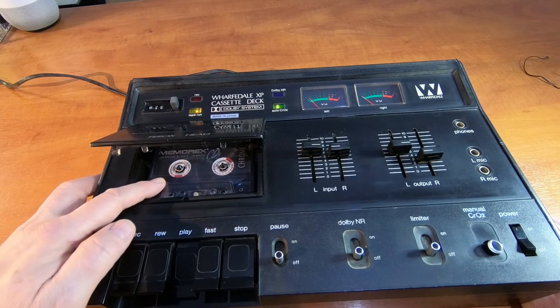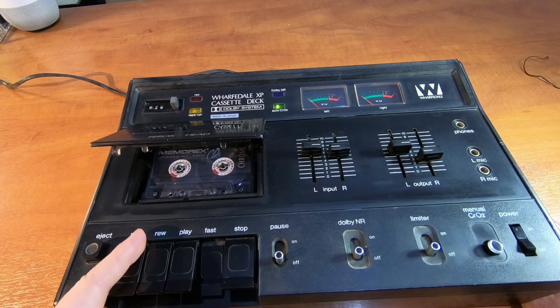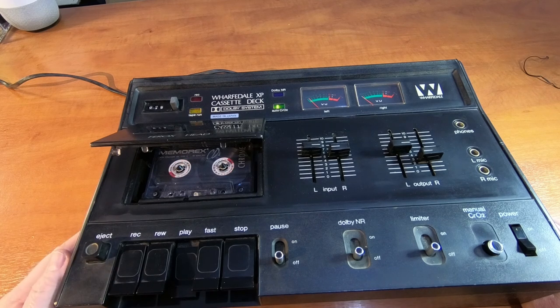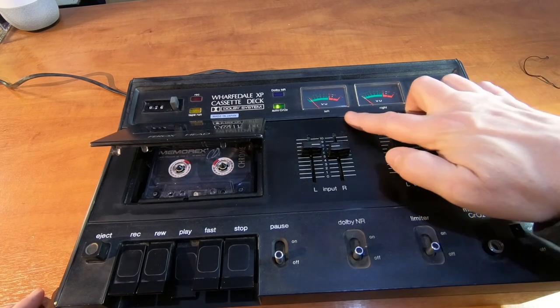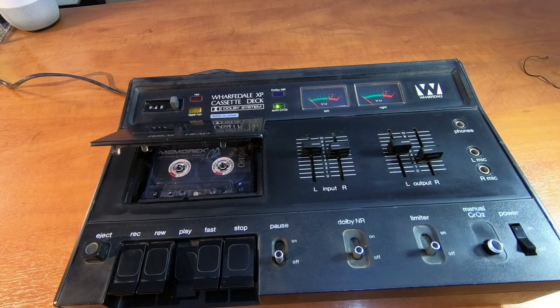Okay, so the play seems to work. Yeah, fast forward isn't. Rewind isn't. It is playing, and there is some level on the meters. Let me just grab some headphones. Just see if there's any audio output.